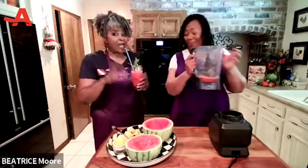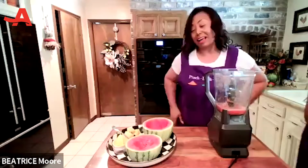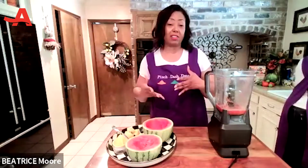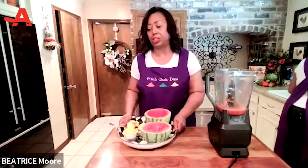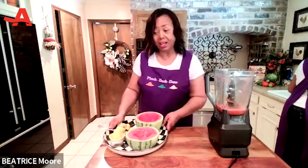You can just take that back over there to that table and sit down and finish that off because we have some more coming. I want to give you a little bit of a modification on this one. So I used the fresh watermelon, and now I'm going to still use fresh watermelon, but I have frozen the watermelon.